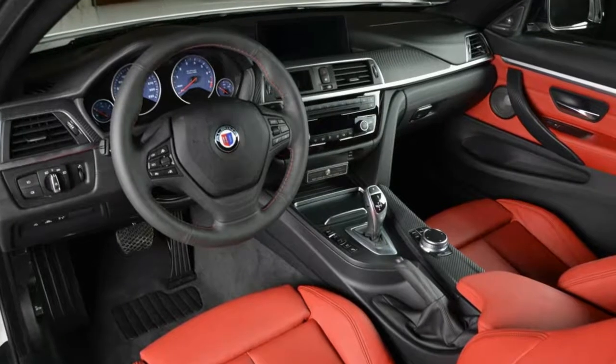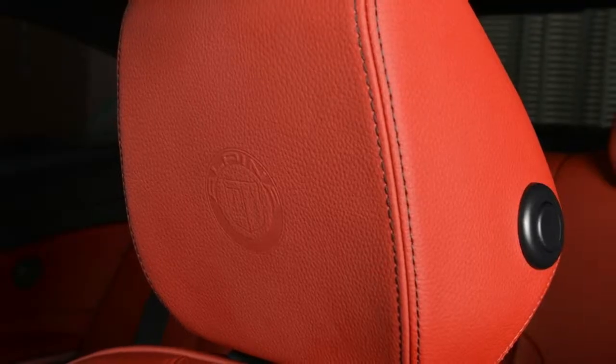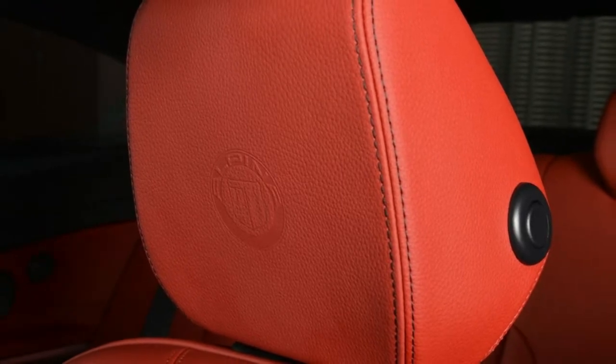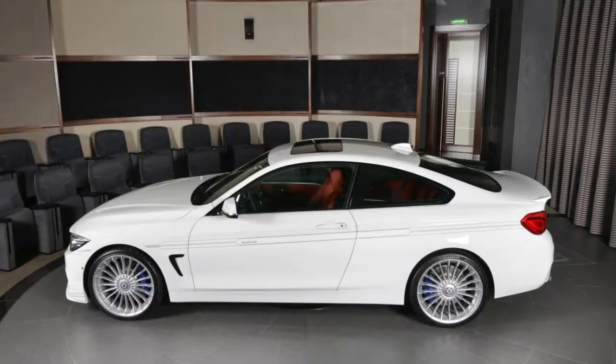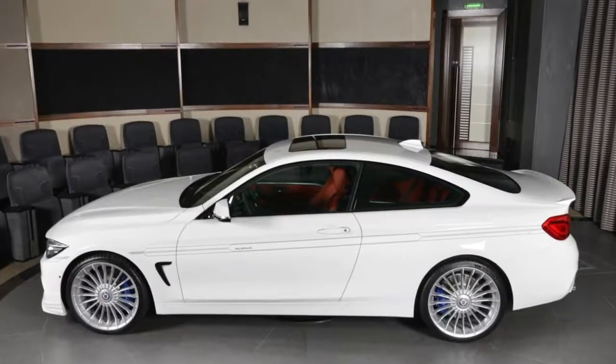9 PS, 9 horsepower, and 56 Nm, 41 pounds-ft, more than the stock M4, for a total of 440 PS, 434 horsepower, and 660 Nm, 487 pounds-ft.